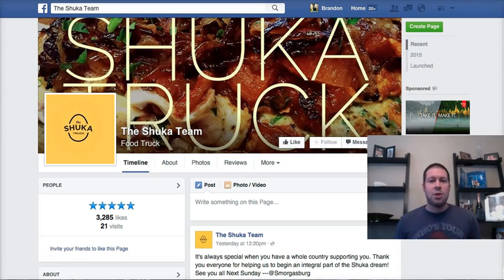I found the Shuka Truck that's based in New York City. I actually just did a search on Facebook, and I was trying to see how some trucks were doing on the Facebook realm, because I've done some research on Twitter. I know there's a lot of people doing stuff on there, but I was curious from the Facebook perspective what people were doing. So I found the Shuka Truck, which is a Shakshuka food truck, Middle Eastern, and I hope I didn't mess that word up.